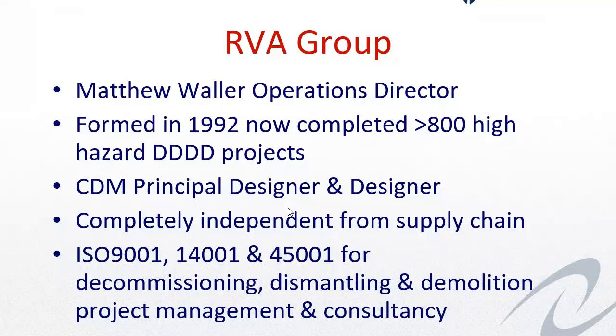I think the key question about RVA is why? Why do we exist? Well, we recognise that there is a gap between the expertise of the owners and operators of these high hazard process sector and power generation plants, and the demolition contractor. Specialist skill set though it may be, there is a gap between the knowledge and understanding of the two disciplines, and we aim to fill that gap. We aim to provide the information between client and contractor to ensure that the project is pushed forward with that safe, zero harm principle right at the top of the agenda on a non-negotiable basis.